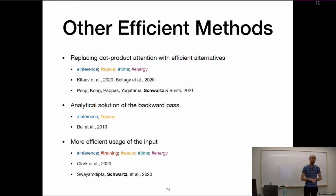There are a bunch of other methods that don't fall into these categories. There are methods that try to take models and, by providing a better mathematical formalism, get something that's more efficient. One particular approach is to replace the dot product attention, for those who know what it means, with efficient alternatives.